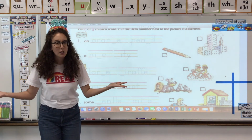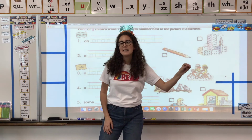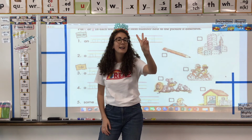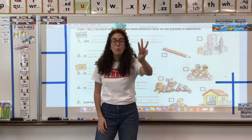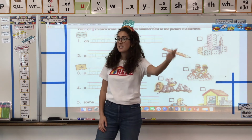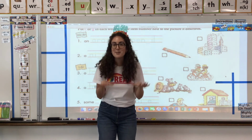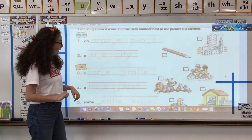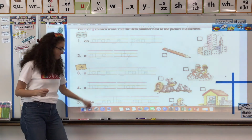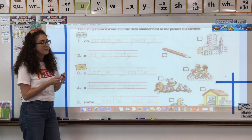And what's our clue? What 3 letters have to follow C and G? Remember, it's I, E, and Y. So we're looking out for I, E, and Y to tell us that C and G are gonna say their soft sound. Okay, so get out whatever decoding tool you like. Instead, I'm gonna use blue. And look up at number 1.